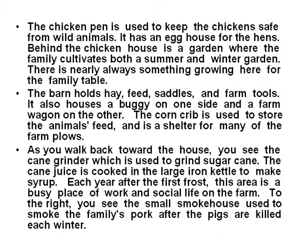The chicken pen is used to keep the chickens safe from wild animals. It has an egg house for the hens. Behind the chicken house is a garden where the family cultivates both a summer and winter garden. There is nearly always something growing here for the family table.